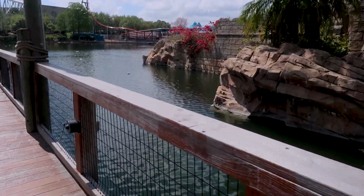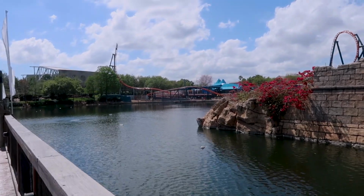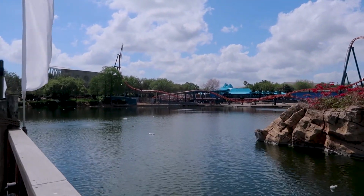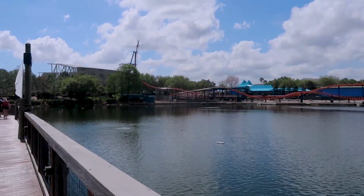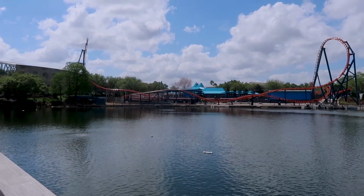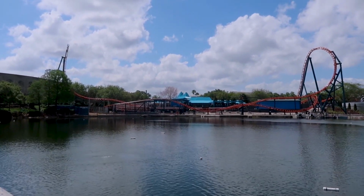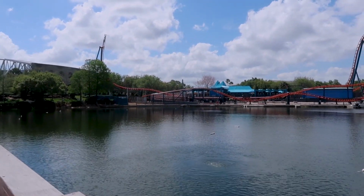So I decided, like I said, to head on over to Icebreaker first, just to see if there's anything happening today, maybe some soft openings. But fortunately it doesn't look like it, because I can see over there a bunch of guys working on the transfer table slash launching mechanism, and a bunch of guys hanging out by the trains themselves. So unfortunately right now, no Icebreaker soft opening.